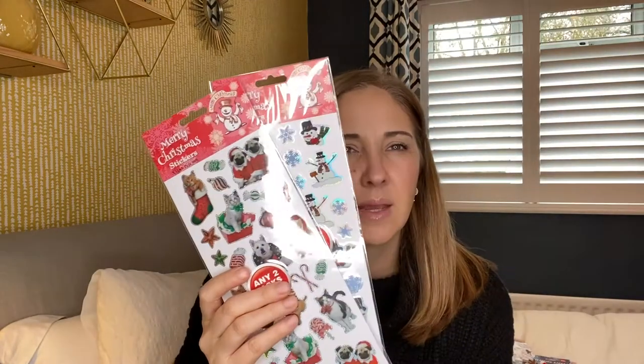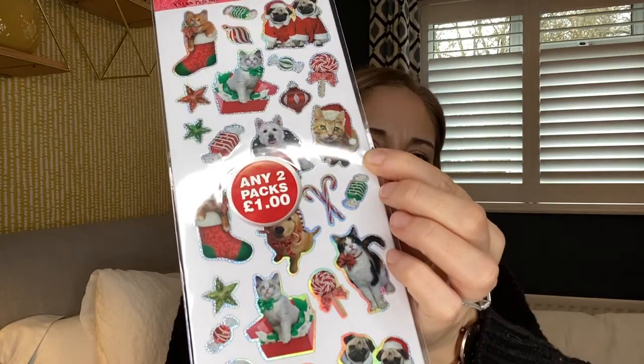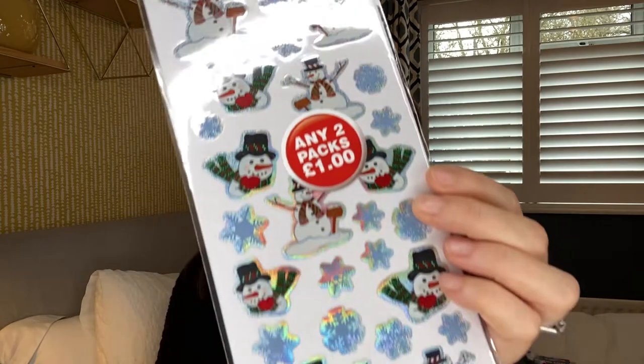And then these are always good value, I think, these stickers. These are 2 packs for £1, and they're really cute. They've got Christmas dogs on and Christmas cats. Jude loves a pug. Malone loves a cat. So it was a winner, wasn't it? And then the other pack, I got snowmen and snowflakes. Again, they can just do some crafts with them or put them in their cards or whatever. I just thought they were quite sweet.